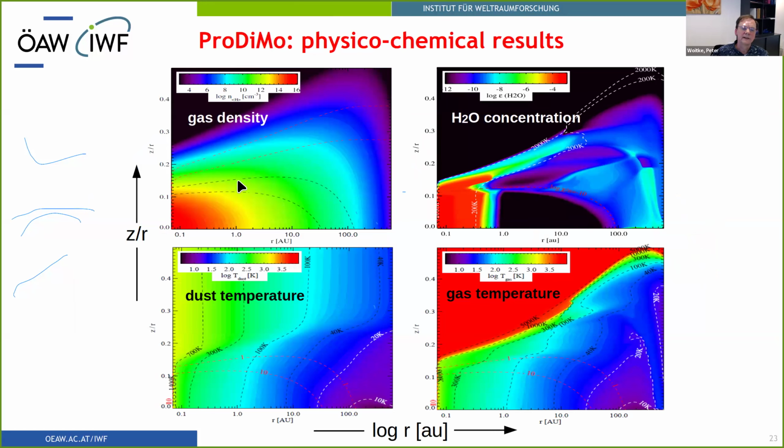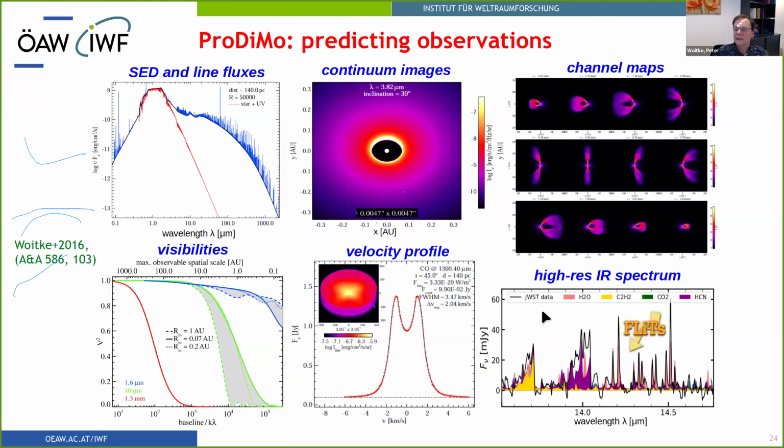So here, this is the gas density that is assumed in this case. And then you get the concentrations of all your molecules. You get the dust temperature structure, and you get the gas temperature structure. And these are then used in order to calculate a lot of observations. So here's an example of an SED, a spectral energy distribution. On top of that, you see all the line fluxes calculated. The lines are all calculated anyway for the heating and cooling. And this is a simple prediction of how strong these lines should be.